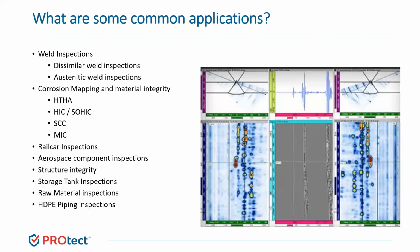Another really common use for us is in-service inspections, whether it's material degradation or corrosion mapping, trying to find any issues with the assets and looking at the integrity of the equipment. We can perform high-level inspections on anything that may be prone to issues such as HTHA, HIC, SOHIC, stress corrosion cracking, MIC, anything that has known issues or a history of issues. We can actually inspect those materials and see how that material is coming along throughout the service life.